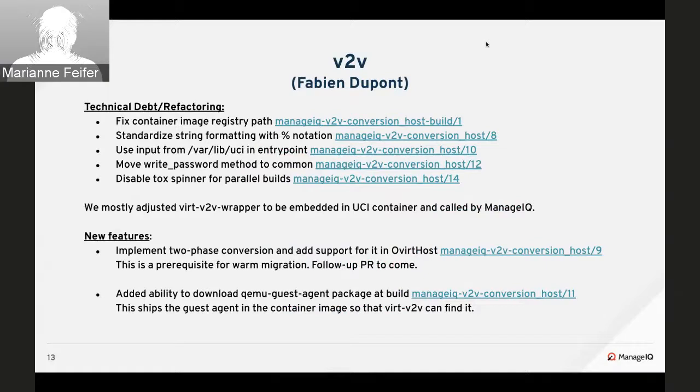Sure. Some technical debt and refactoring in the V2V space. I'll just read through them. He fixed the container image registry path, standardized string formatting with a new notation, use input from var libuic in entry points, move write password method to a common area, disable tox spinner for parallel builds. I don't even know what a tox spinner is.